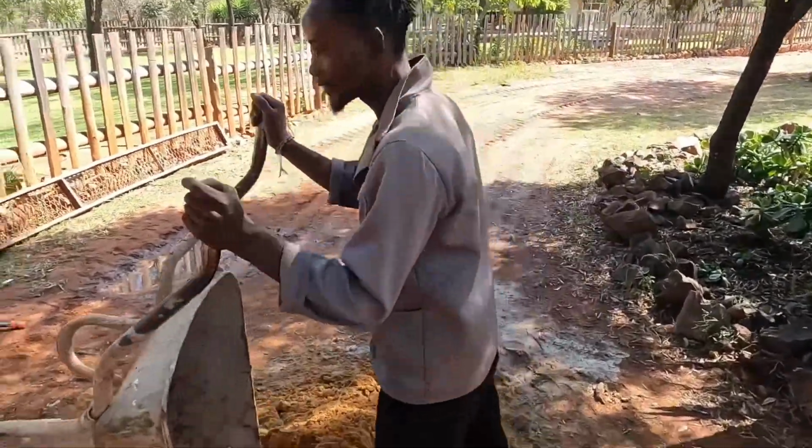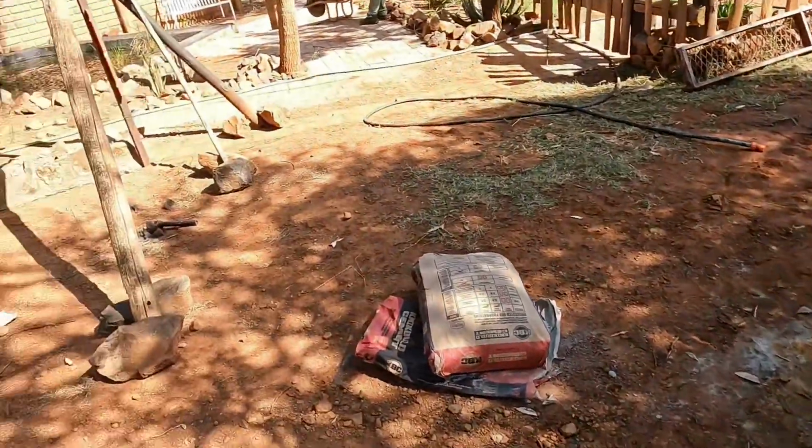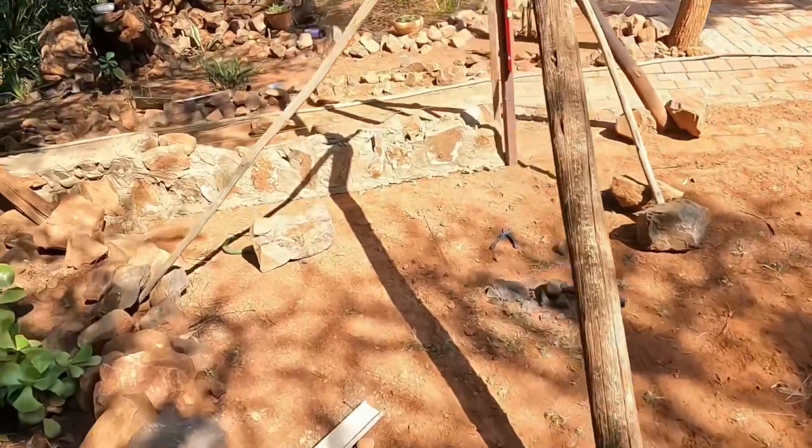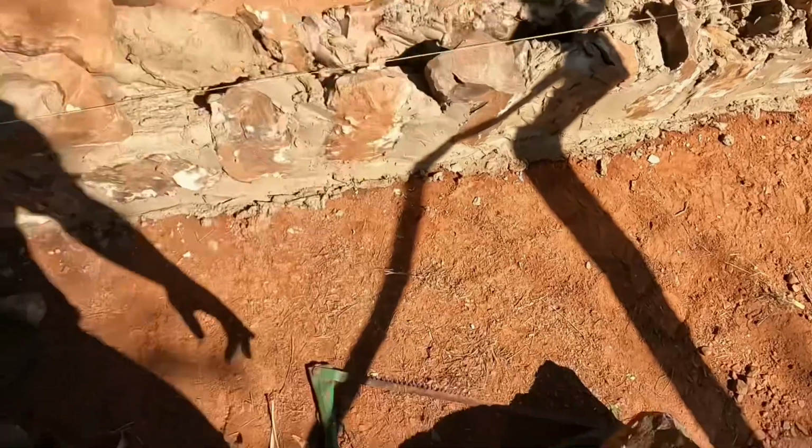Now we're mixing it, we just wanna build up the wall. We're making a wall here from natural stones.